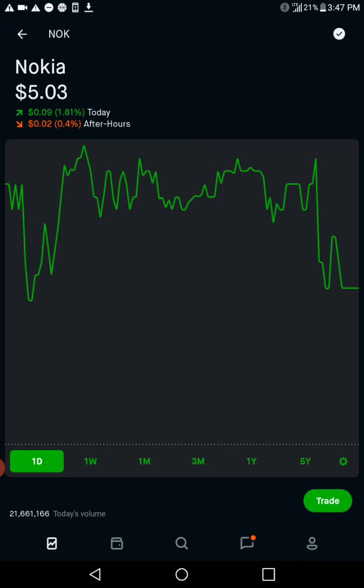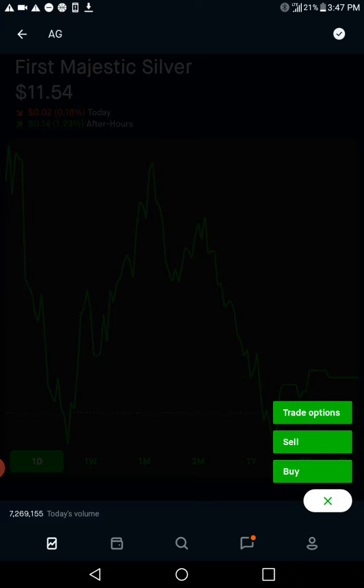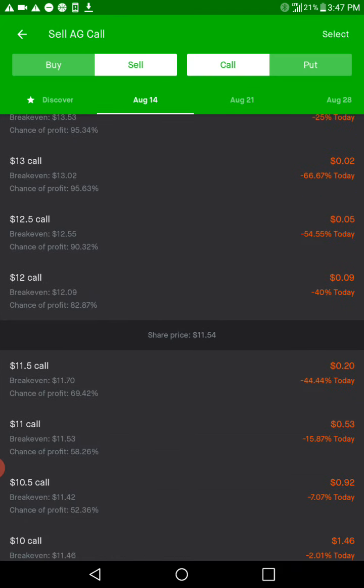And this is a silver, First Majestic Silver. It's a silver mining stock. I've owned this before. It pays really good premiums. I think it's a weekly too, and if it's a weekly dividend stock and it's not a dog, I want to own it. And so you could see that it closes on Friday, which is a day and a half from now or so. So this is just for next week.